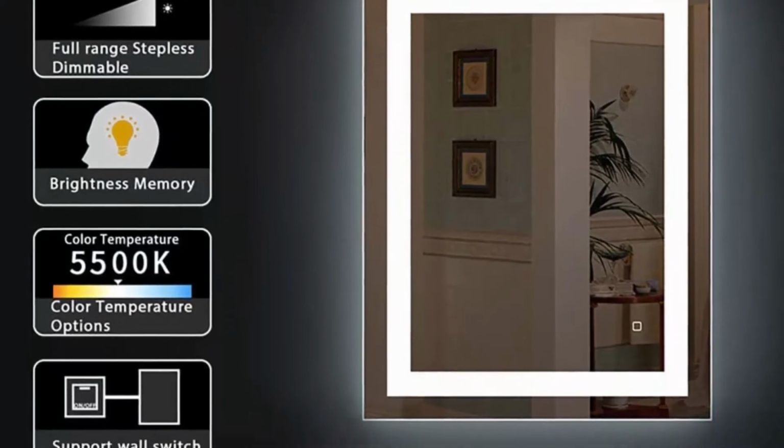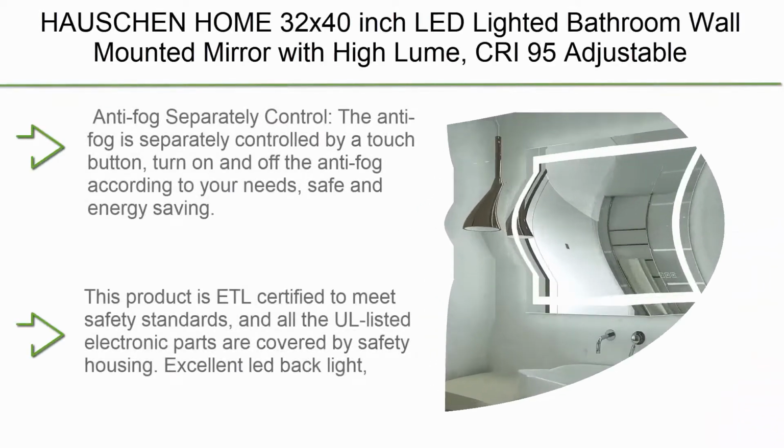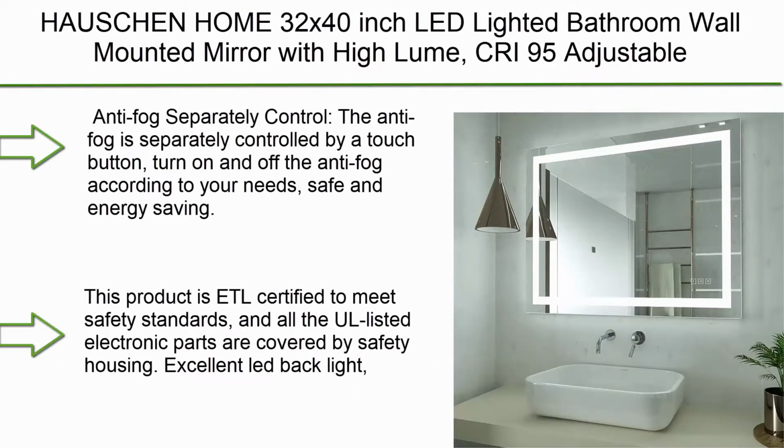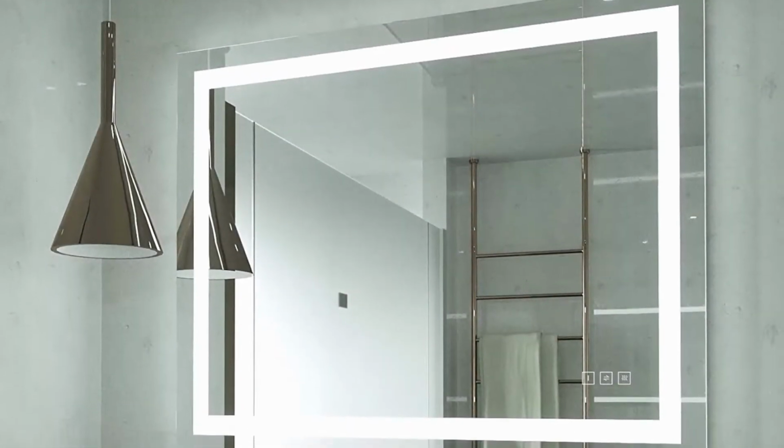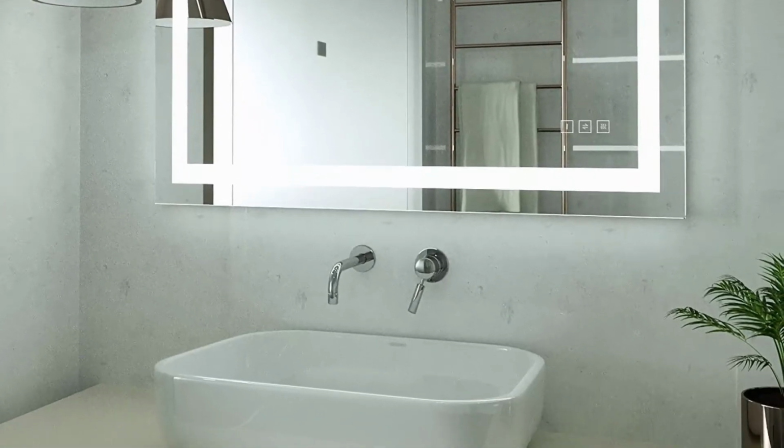Super slim mirror depth, only 1.4 inches. Easy and safe to install. Top 7. Keonjinn Home 32x40-inch LED lighted bathroom wall-mounted mirror with high lumen, CRI 95, adjustable color temperature, anti-fog separately control, dimmer function, ETL listed.